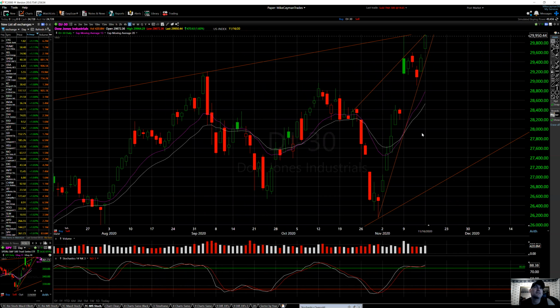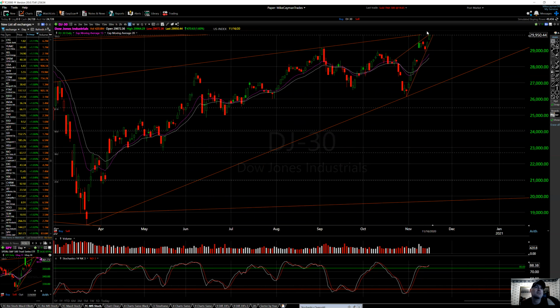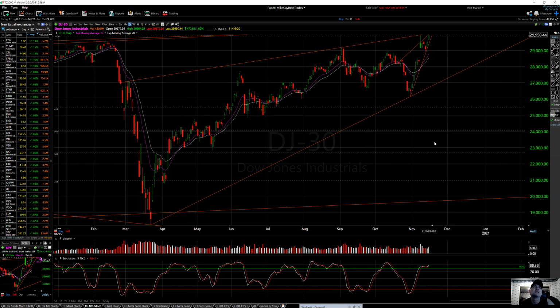Here's Dow Jones. This is the same thing right here. Look at this big candle. This is going up. Now we're at 88, very overbought. It did this before it came back, and we'll come back again. It's just a matter of time. Because think about it too: when things are up top like this, you want to get in.